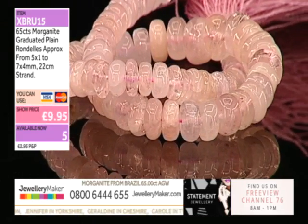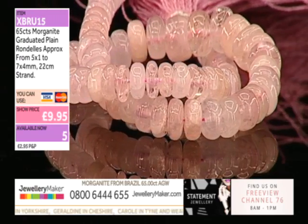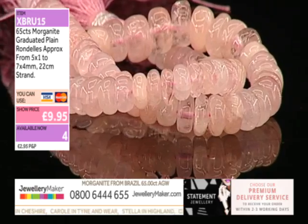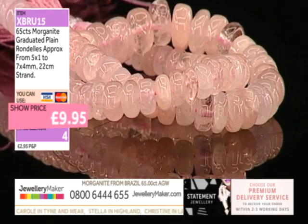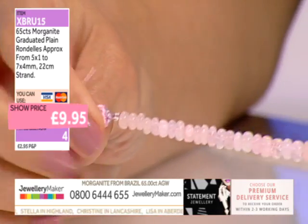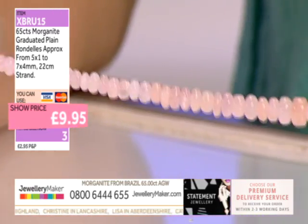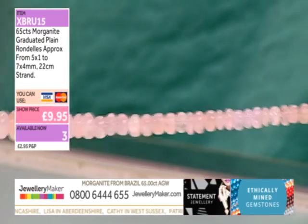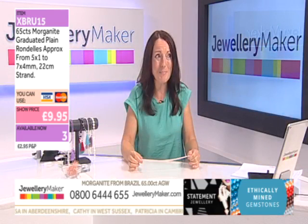65 carats of morganite, and check out the colour. As pink as you like, exactly the way that Mother Nature intended, completely natural. When you close your eyes and you think of the colour of morganite, that's better, isn't it? Last 3 chances, fastest fingers first, with £9.95.